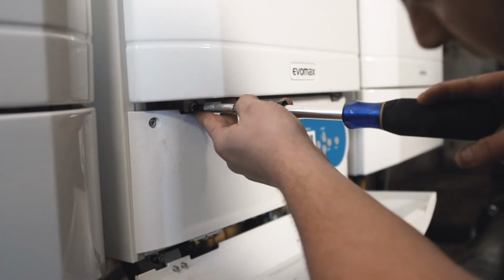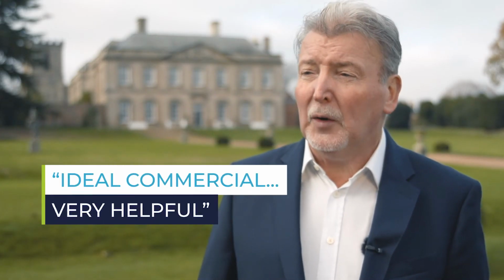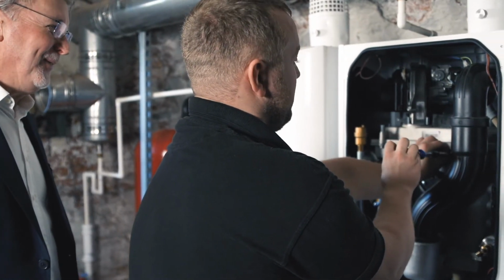We've worked with Ideal Commercial Boilers now for over 30 years. We find them to be a very good company, they're very helpful. We have a situation where they will actually come into our offices and help us design if we require it.